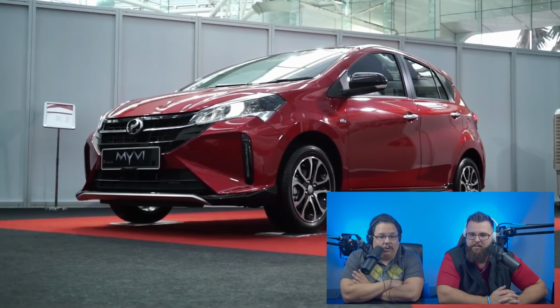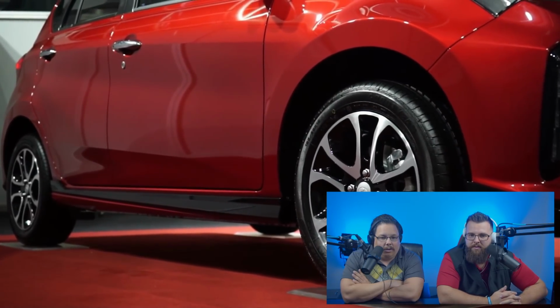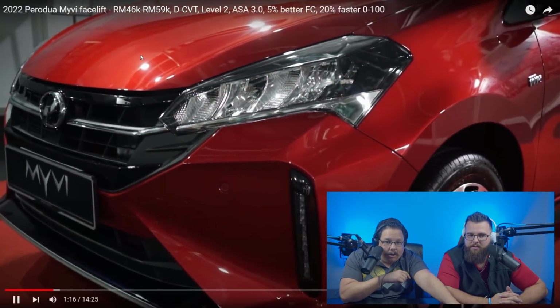But before we get drastically into the front end, note that this is a midlife facelift, not an all-new model. So keep your expectations in check. And in fact, as far as Perodua facelifts go, this one goes further than usual.